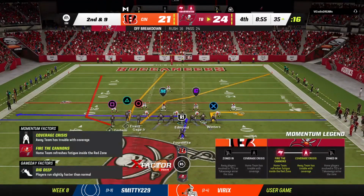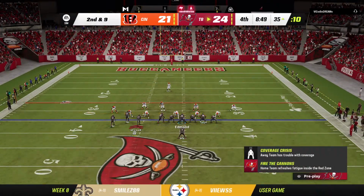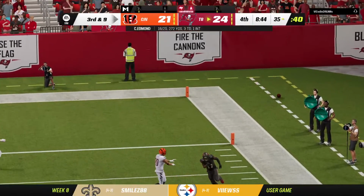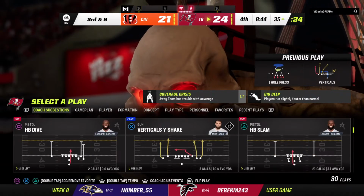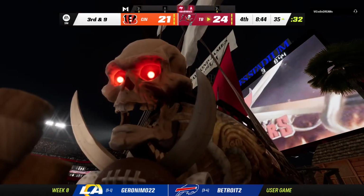Here's 2nd and 9, just a yard on that last run. Looking to throw. It's incomplete. Took a shot, couldn't connect. Tremendous field position there and a perfect time to do exactly what they did. Take a shot at the end zone. And they went for the big play, just unable to complete it.